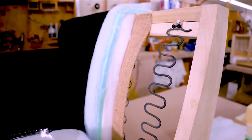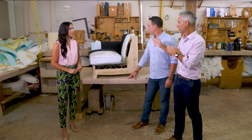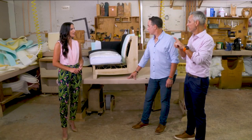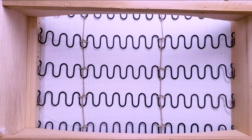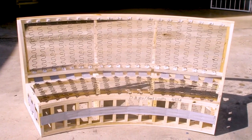And in this particular case, you have the no-sag springs on the back. This is a tight back design. And here you see how they're all placed right next to each other, very close. Right. And towards the ends, very important, we use a heavier gauge no-sag spring. It needs a lot more support for that particular part of the frame. The no-sag is very good, but you have a limited range of motion.